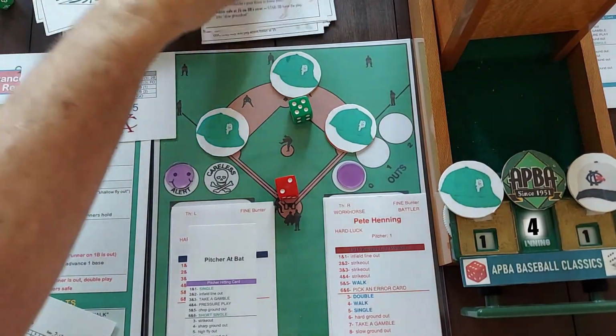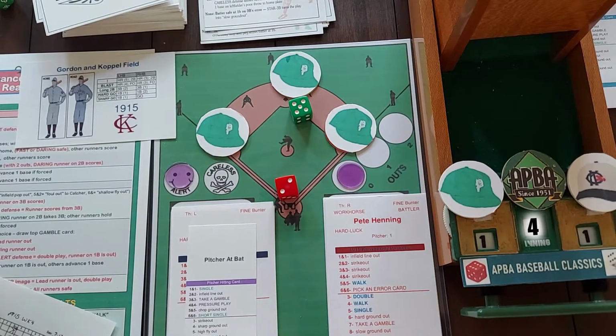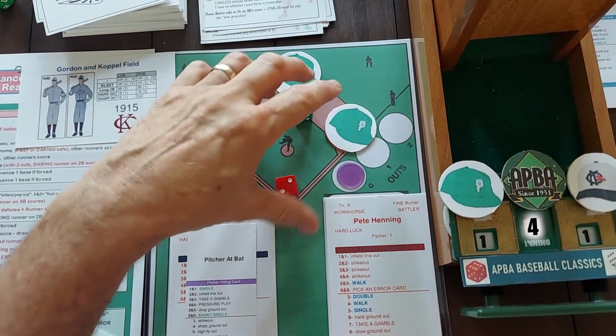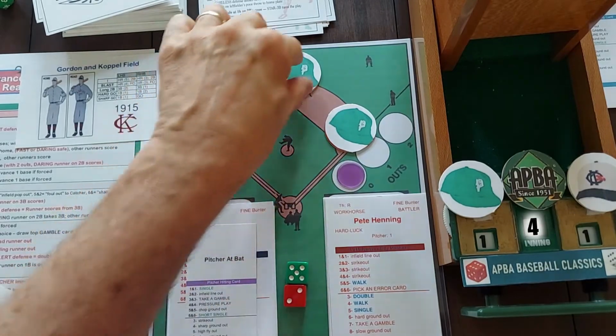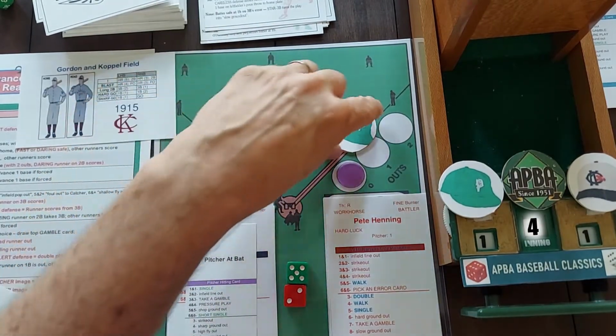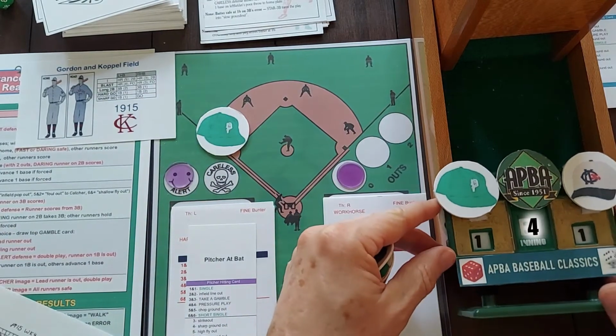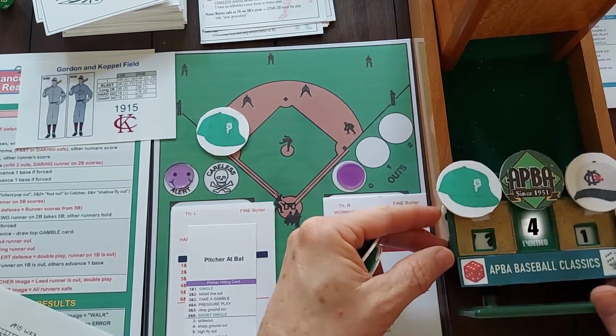by the second baseman, Duke Kenworthy. But those sharp ground outs will mean double play. Other runners move up. So we got a runner at third. And a run scores. There's 2 outs. Pittsburgh takes a 2-1 lead.